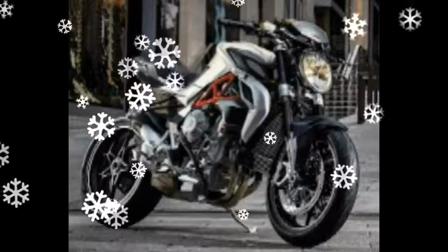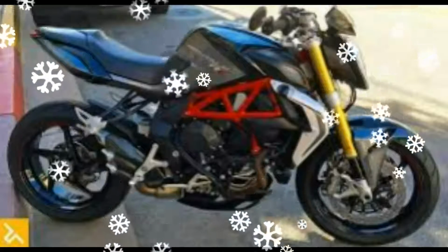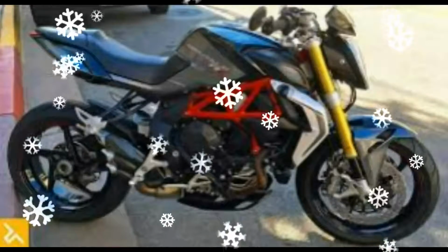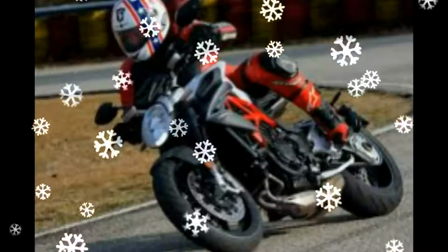Other features include an 8-level traction control system and dual-channel Bosch ABS with rear wheel lift-up mitigation. The braking system is from Brembo, with a pair of 320mm floating discs gripped by 4 piston calipers at the front, while the rear gets a twin piston caliper on a 220mm disc.